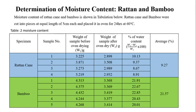The first test which we carried out on the rattan and bamboo is the moisture content test. In the moisture content test, we cut the specimen to an equal length of 5 centimeters, that is 50 mm, and place it in an oven for 24 hours at 60 degrees Celsius. Table number 2 shows the two specimen types, rattan cane and bamboo specimens. For the rattan we did 4 different trials, and for bamboo we did 5 different trials.